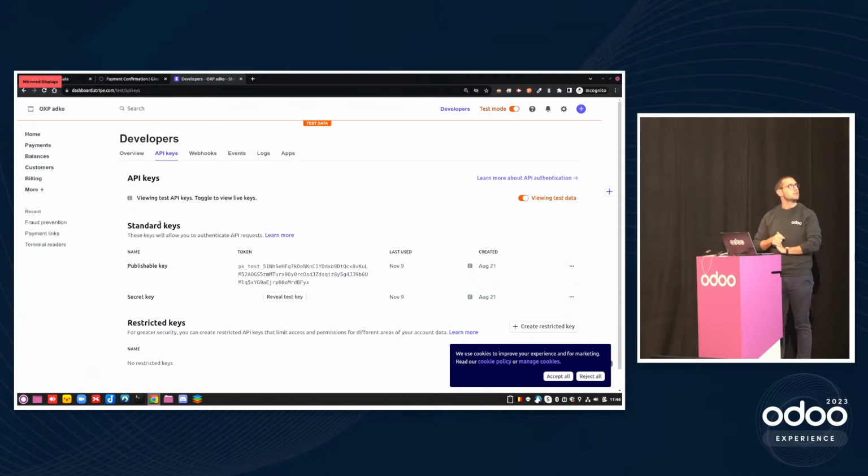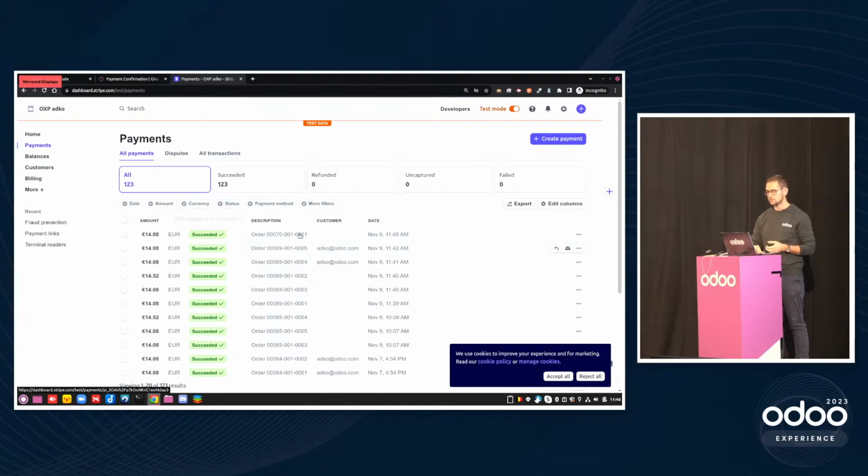In Stripe, we can also benefit from a whole list of payments. So if we go to the payments, we see here all the succeeded payments linked to Pam's point of sales and Gina's point of sales. So this is really great.